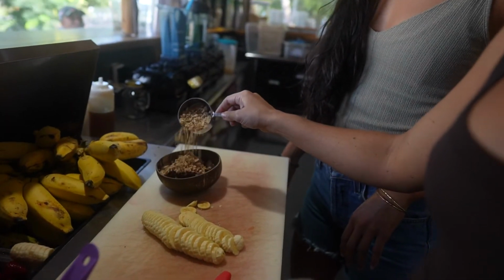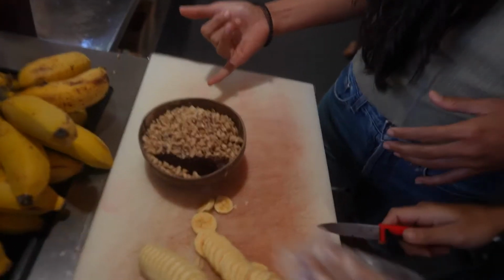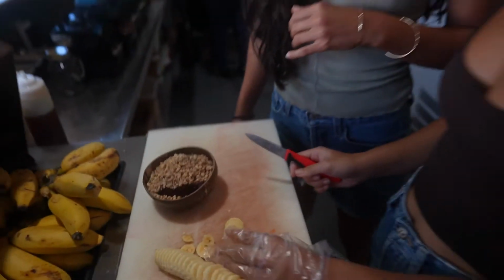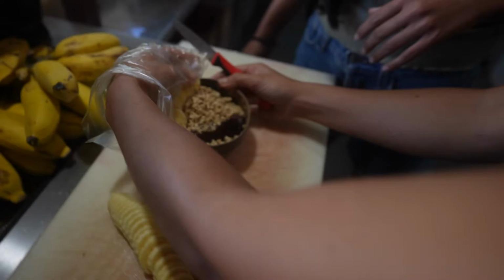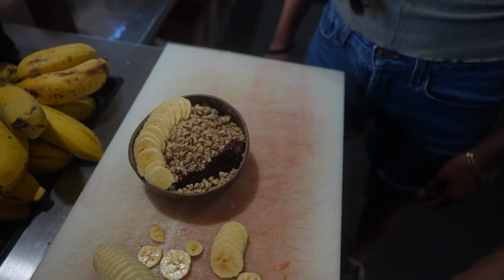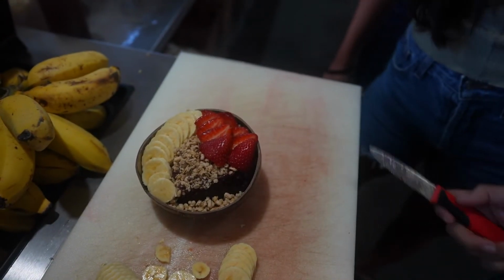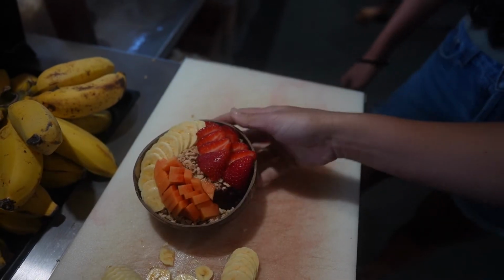Organic hemp granola. This is one of our most popular things. People always ask us where we get it from, but local secret. Then we top it with our local bananas. These are from local farmers just down the road. They come and deliver it to us every week. We got some strawberries and of course local papaya also.